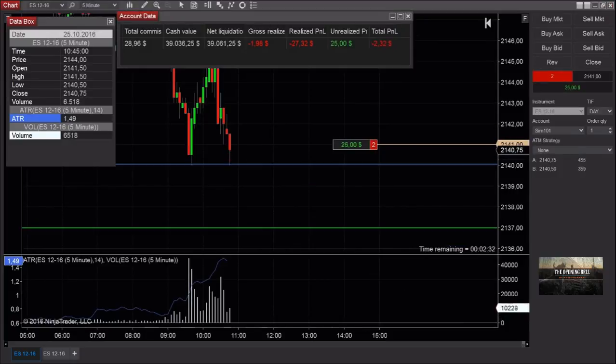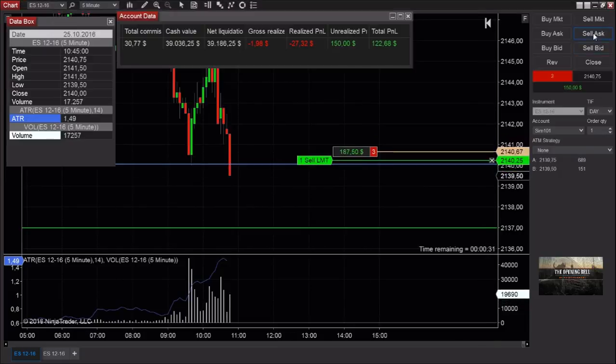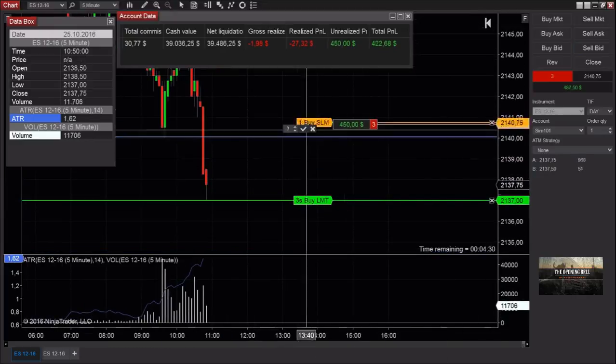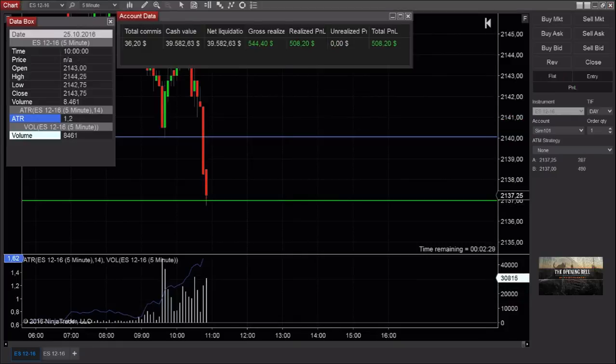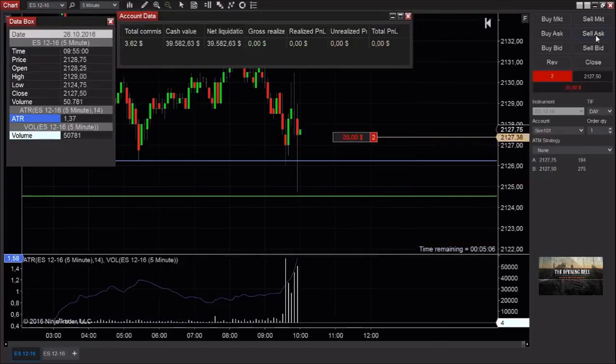Okay, so now for example here we have a breakout out of the opening range. Opening range is determined from 9:30, market open, until 10:30. So that would be 1 hour, the first 1 hour of the session. So we have actually two breakout trades. Same rules, everything is the same, but the levels are different.